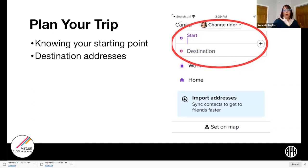So you will program that information right up in that little start menu box. You notice I have a picture here. It's got a big red circle around the start and the destination. Those are where you're going to put the addresses, okay? And this is a picture of my Lyft app. So you can see there's a little tiny icon up at the top that says change rider, and it has my picture next to it. Okay, so you're gonna put your address in that start box. You'll type it in there. That's where you want to be picked up. And then the destination is where you're going. So if you're going to McDonald's on Chart Street, you're going to put that in there.